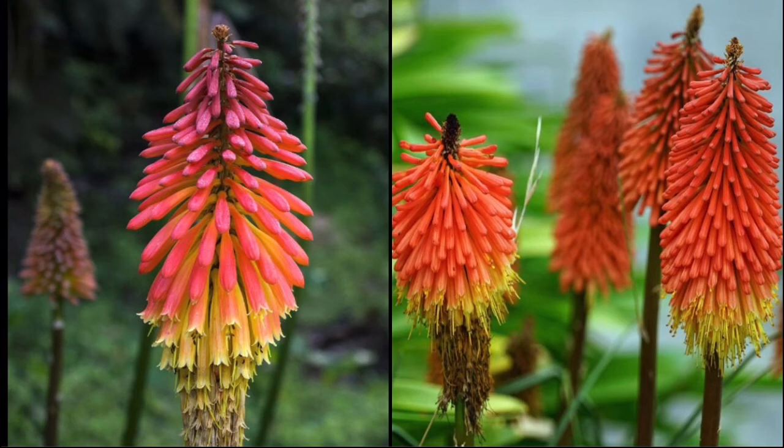When should you plant it? You should plant it in autumn to spring. The sunlight that it should have is full sun for optimum growth. You should give it 2 to 3 inches of compost for its food.